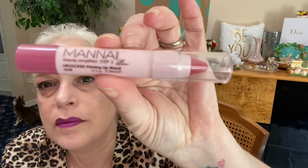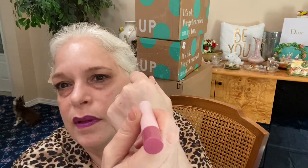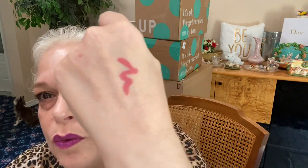Next we have from Mana, Beauty Simplified Step 3 Lip Locked Priming Lip Wand in Joie. That's like a pinky color. And since I have lipstick on already, oh, that's great. I actually love these kind of pens because not only are they easy to store, they're easy to put on. I don't even need a mirror. So that's staying with me because I like her.